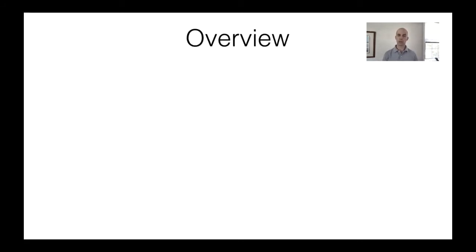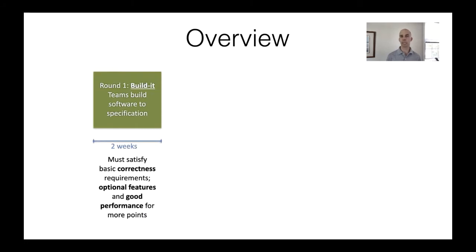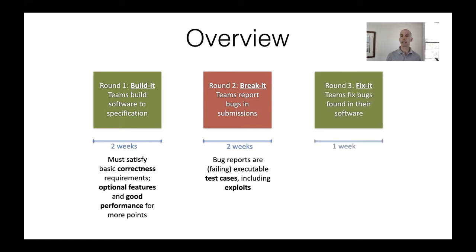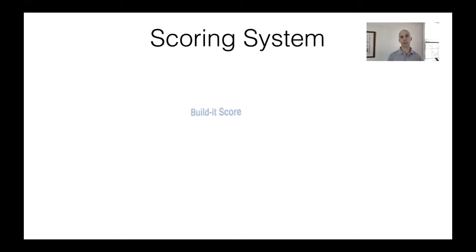The contest is set up as follows. It has three phases. First is the build it phase, in which participants build a piece of software according to a specification. The next phase is the break it phase, in which participants have access to each other's submissions, and they're able to try to find and exploit vulnerabilities therein. The last phase is the fix it phase, in which teams that originally built submissions are able to try to fix bugs that were found by their fellow participants. At the end of all of this, the judges tally final results and declare the winners.